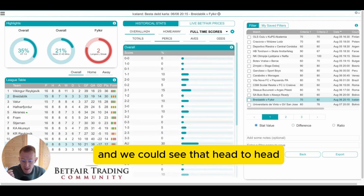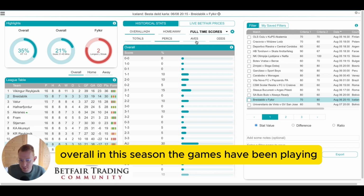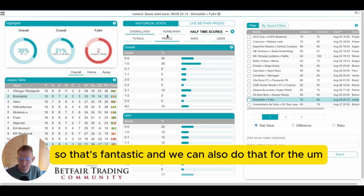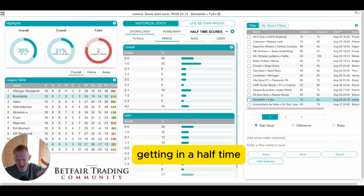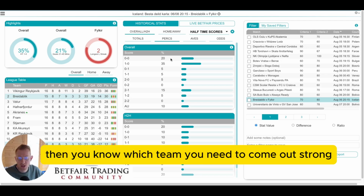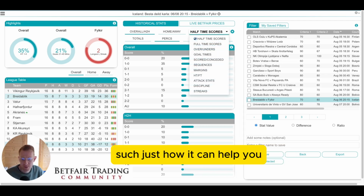And we can see that head-to-head, these teams have had no nil-nils, and they've also had no nil-nils overall in this season, the games I've been playing. So that's fantastic. And we can do that for them at the halftime, so we can see whether this would work for a halftime lay the draw, getting in at halftime, and then a goal in the second half. And if you're going to do that, well, then you know which team you need to come out strong, which team is most likely to score first. So that's just how it can help you.